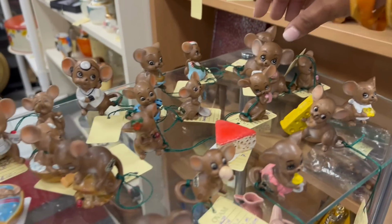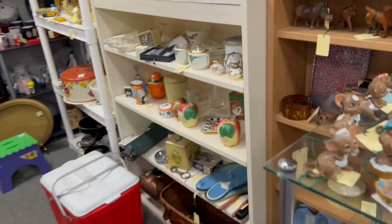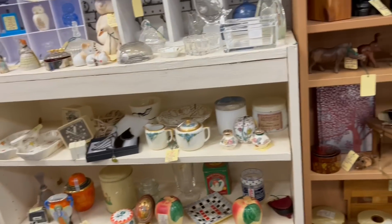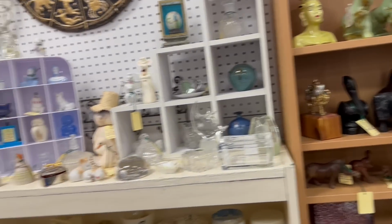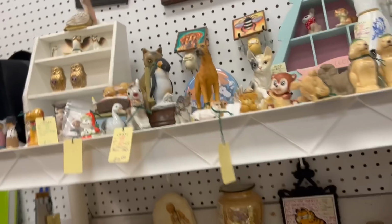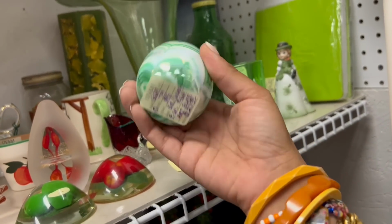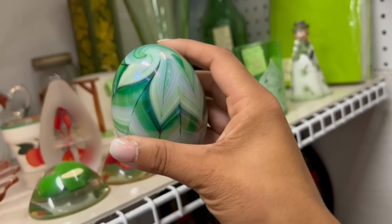To My Love. That's so cute. Pills. That's a funny one. Gosh, it's kind of hard not to take everything, but I only have about 20 minutes and I'm determined to finish the antique mall. Not come back, but determined to at least have the option. $27.50 on that one. That's a really nice one.